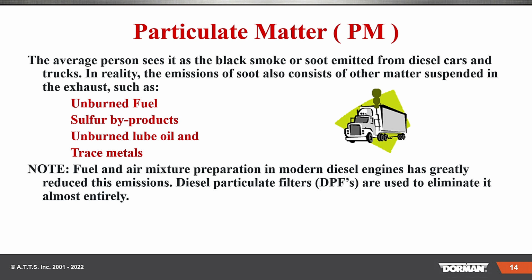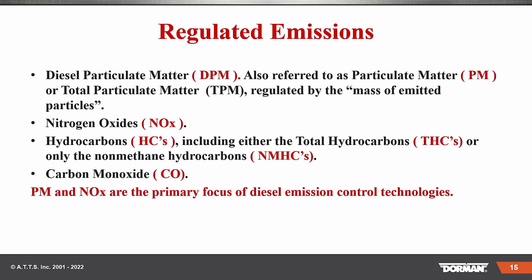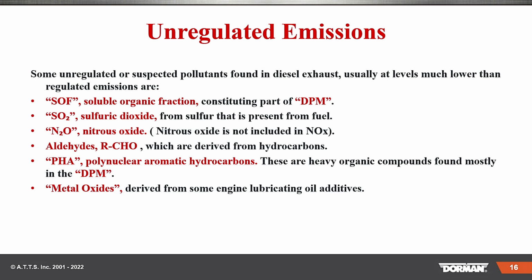But in reality, emissions soot also consists of other matter, unburned fuel, sulfur, and so on, okay? Now, the regulated emissions: diesel particulate matter, also referred to as total particulate, is regulated by the mass emitted. We already talked NOx is huge, nitrogen oxide, hydrocarbons, okay? And there are other things. I don't want to make this a chemistry class, but of course, carbon monoxide. Now, particulate matter and NOx, they truly are the primary focus of diesel emission control technology. I'm not even going through the list, but if you have the handout, you'll see some unregulated emissions and stuff that comes out also.